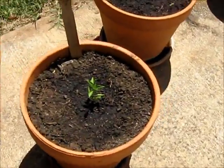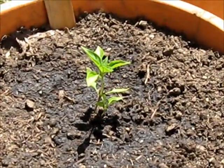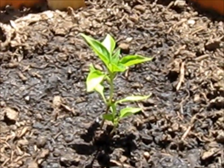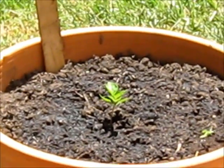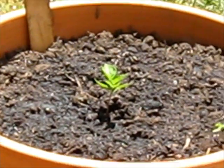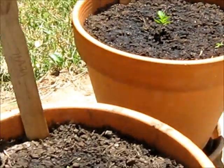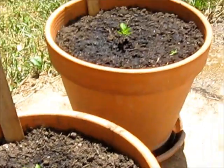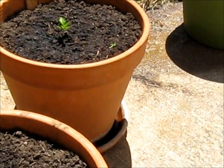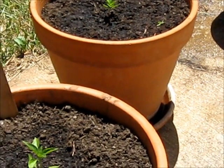Now my peppers. I transplanted them. This here is a double pepper that I bought as seed. This is the habanero. I thought they might be a little early. I'll wait till the plane goes by, or helicopter. Yeah, that's a Mercy Hospital helicopter.